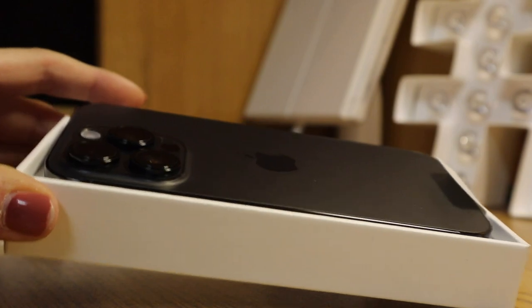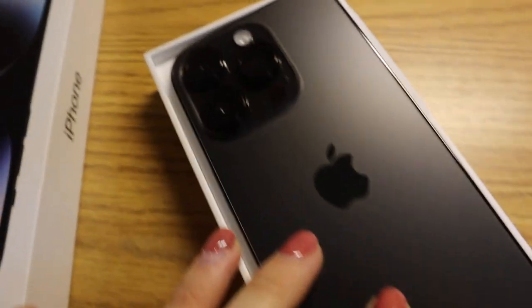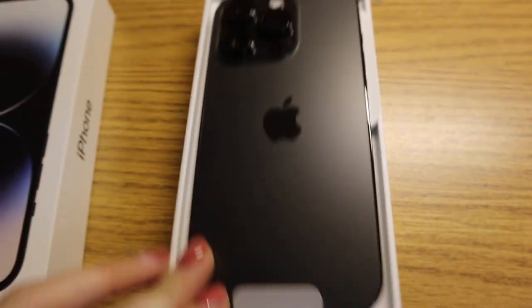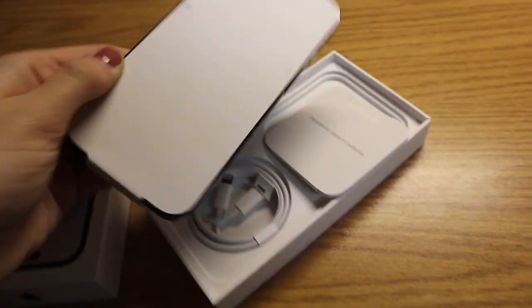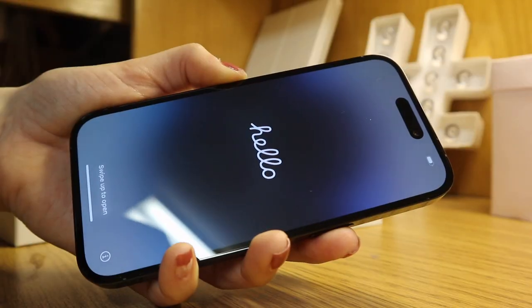Look at her. I got the black version just because that's all they had in the store, but I'm honestly ready to rock black, I'm not gonna lie. So we have the phone, looking all beautiful, and then it comes with the charger and all the things.